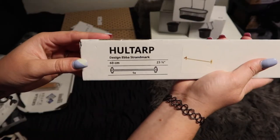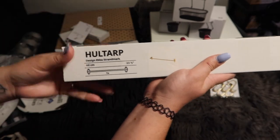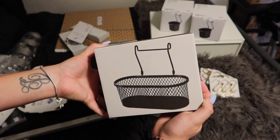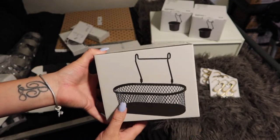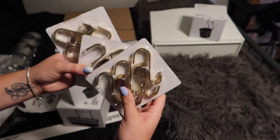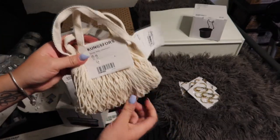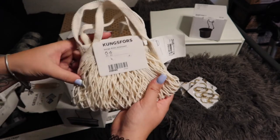I got two of these bars that hang underneath your cabinets in the kitchen. And then you can hang things like this. This will be for some fruits and vegetables. I also got two of these that you can hang on the bar. I got three packs of gold hooks to hang on the bar. And then I got this bag that also hangs on it that you can put your onions or potatoes in.